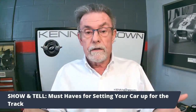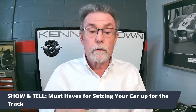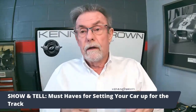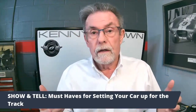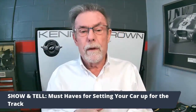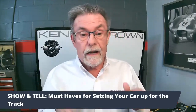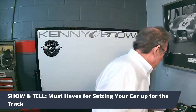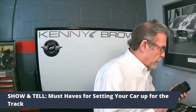Because you need all that tire on the ground, and if you had too much air or too little air, it might feel like it gives you a push in the front end. And if you start adjusting things like shocks or sway bars, you're not going to make it better. You're probably going to make it worse. So you need to get those tire pressures right. How do you do that? With tools.